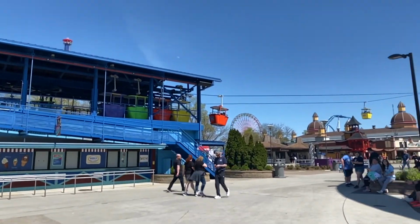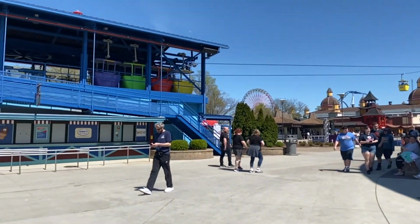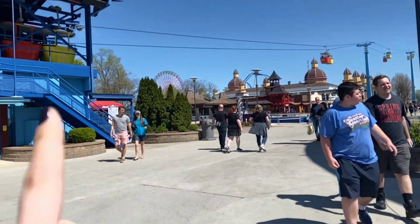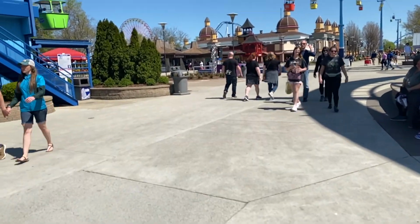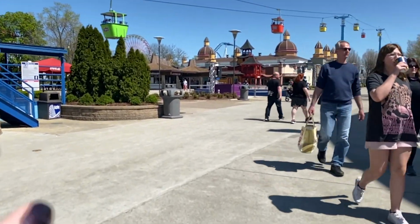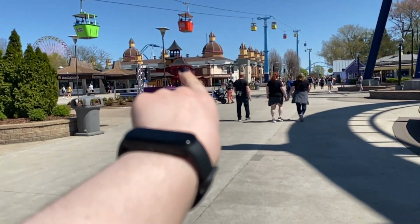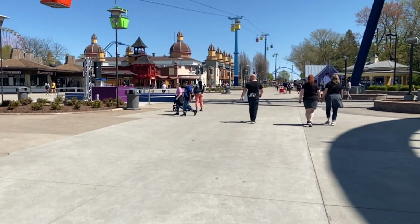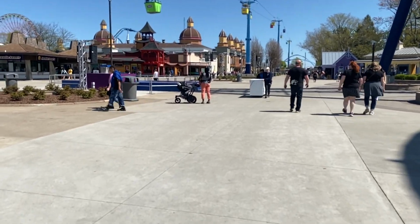So we are back at the buckets. This is the main aisleway here that we are about to walk down. And off to the left here is one of the gift shops right there. That there is one of the main gift shops. There are a lot of gift shops throughout the park, okay? Like a lot. But what's cool is they're all different.